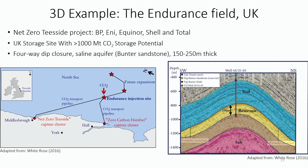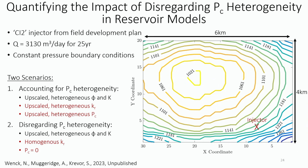properties into field-scale models because we can't characterize the reservoir and we can't model the reservoir resolved at the centimeter scale, but we can come up with flow properties that allow us to do so at coarser scales in characterizing actual storage sites. So this is one of the target CO2 storage sites offshore United Kingdom, and it's a 4-way dip closure, very similar to exactly what we would be interested to use for hydrogen storage underground.